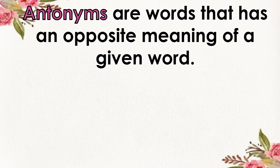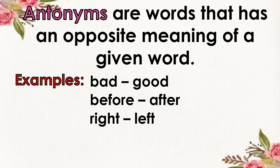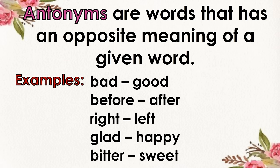Antonyms are words that have an opposite meaning of a given word. Like for example, the opposite of bad is good. The opposite of before is after. The opposite of right is left. The opposite of glad is happy. And the opposite of bitter is sweet.